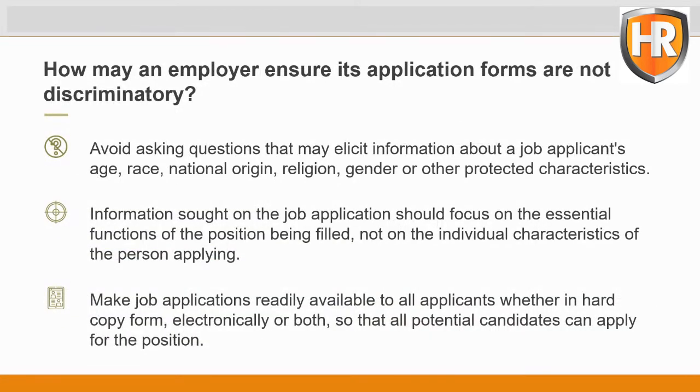There are several steps employers can take to ensure that application forms are not discriminatory. First, employers should avoid asking questions that may elicit information about a job applicant's age, race, national origin, religion, gender, or other protected characteristics. Next, information sought on the job application should focus on the essential functions of the position being filled, not on the individual characteristics of the person applying.